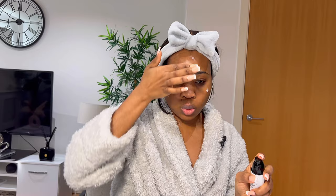So I use either of them once I go with my hydrating serum. So I think I'm going to use this one today. Like I said, both of them do exactly the same thing. I just like to mix and match, depends on what I'm feeling like that day.